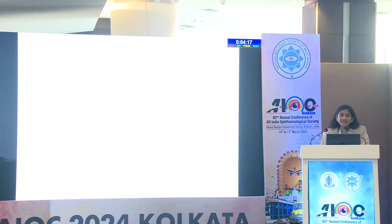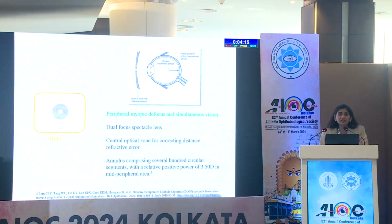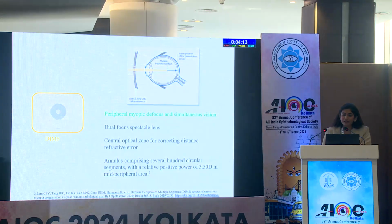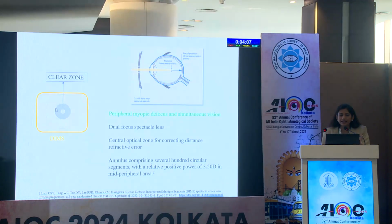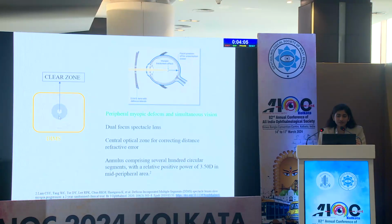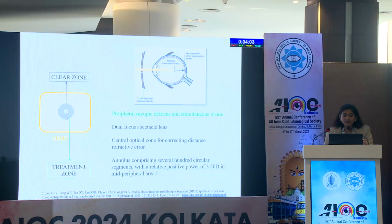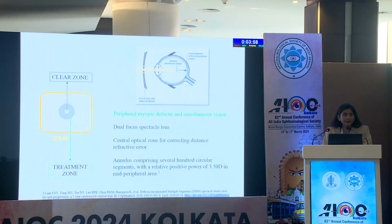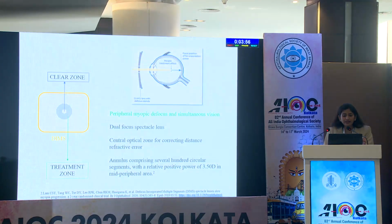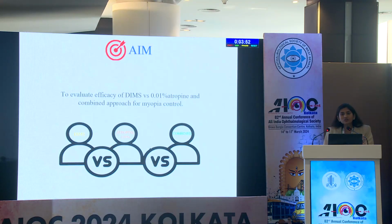The second and more recent one is the use of DIMS spectacles. It works on the principle of peripheral myopic defocus and simultaneous vision. It is a dual focus spectacle lens. There is a clear zone of 9 millimeters which corrects the distance refractive error, and there is an annulus in the mid-peripheral area which comprises several hundred circular segments in a honeycomb pattern with a relative positive power of plus 3.5 diopters.